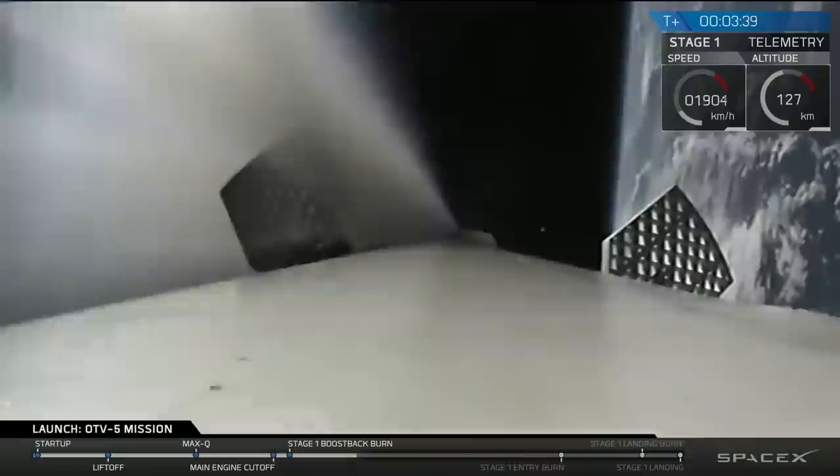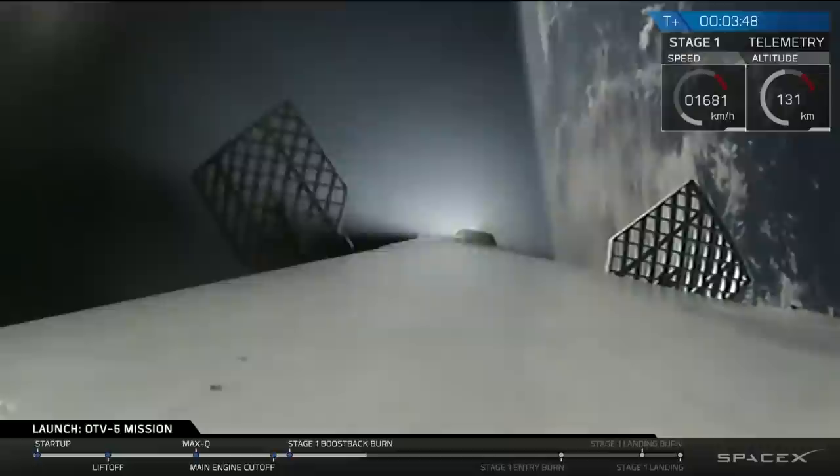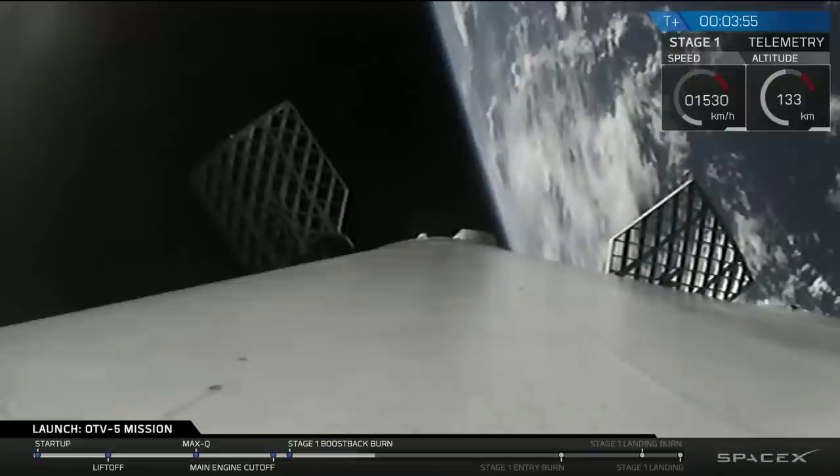There you saw the grid fins just opened up. These grid fins were recently changed to titanium, which is a much higher temperature material than aluminum, and thus better able to stand the high temperatures of re-entry.